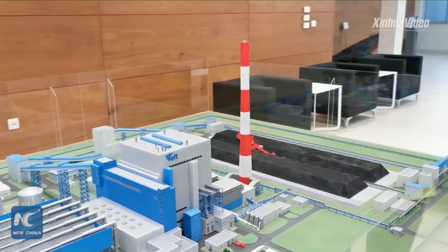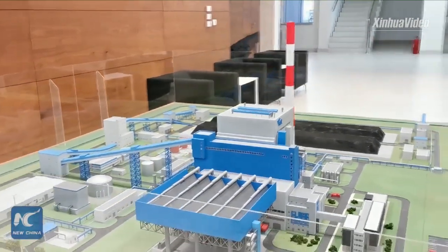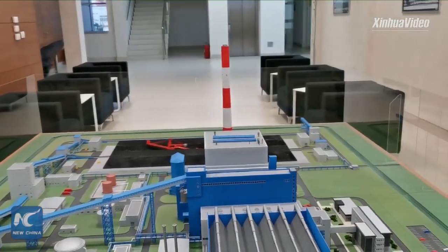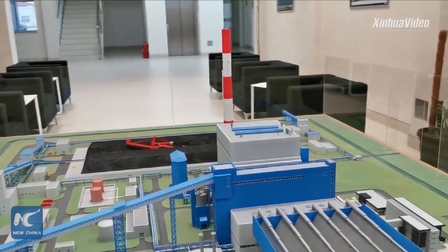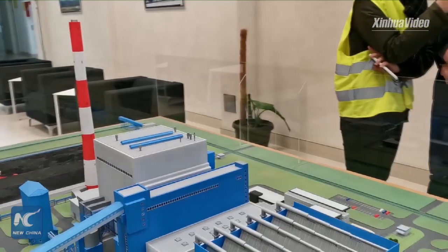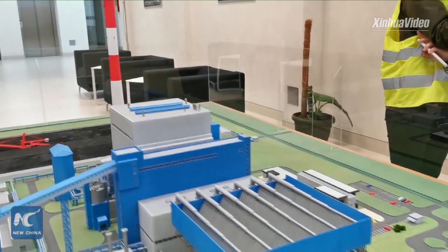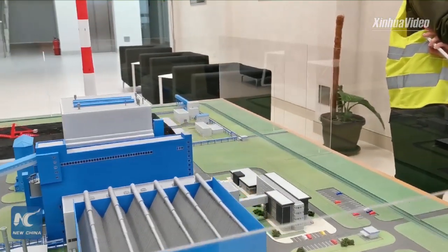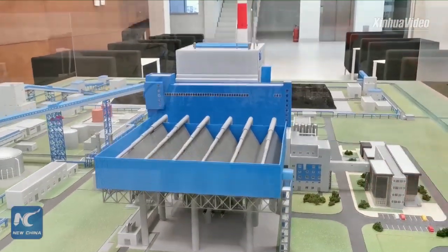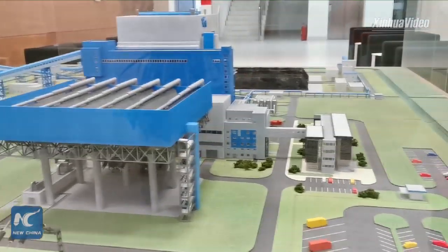So what's this part on the left? This is something specific, which is not usually seen in the plants. This is the air-cooled condenser. Steam that comes from the turbine has to be condensed, and in most cases, water from rivers or lakes is used to cool down the steam. Here, we use air-cooled condensers, so there is no impact on the environment, on the water flows in the rivers or lakes.